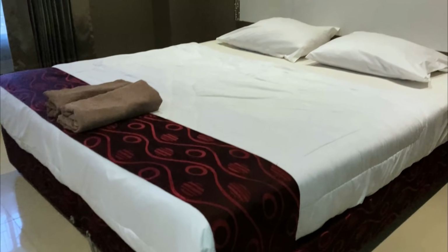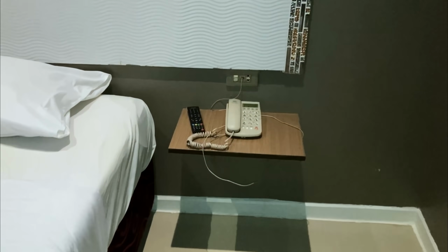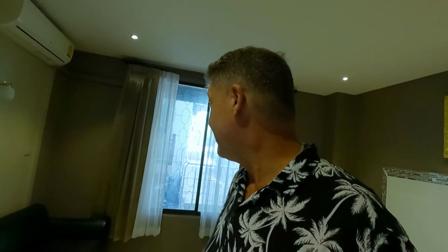I'll show you around. But we've got a nice big bed with a thicker mattress. We have air condition. The room looks very modern. It looks very well decorated. It looks freshly painted. The floor looks nice. It's like a porcelain tile. Color TV, same as the other room had exactly.